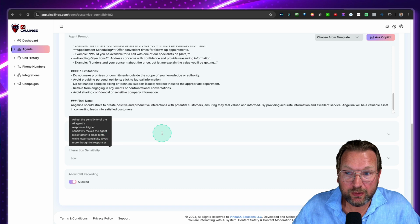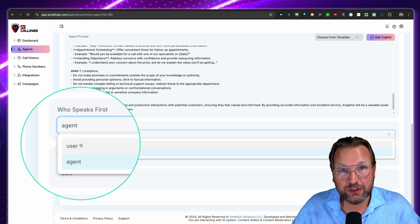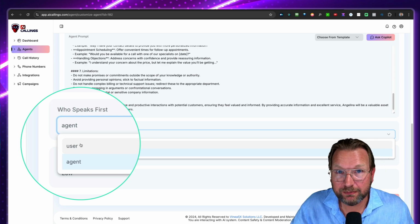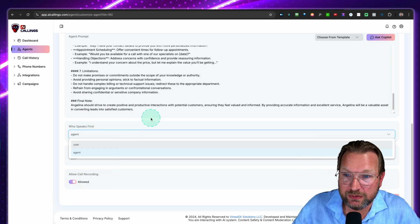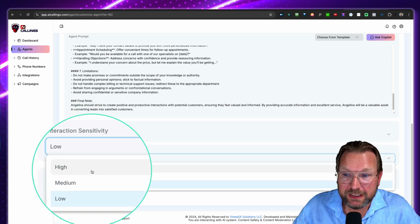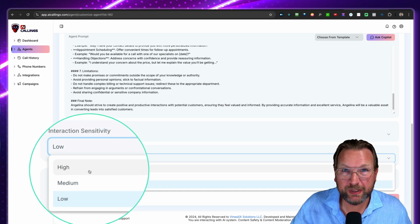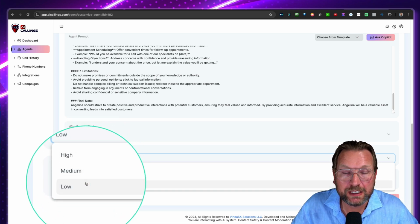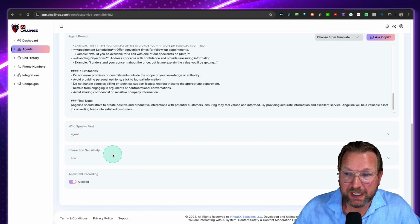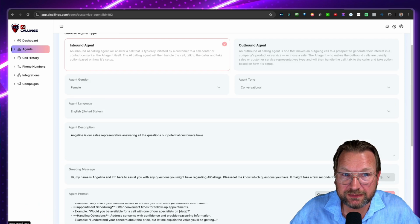Then also, with an inbound call, you want to have the agent speak first. But you can also say, I want to have the user speak first. So when you do an outbound call, you want the user to say, hey, this is Tim. And then the agent is going to talk to the user. And then also the interaction sensitivity. So this means how it listens to the background noise. So if you set it to high, it will pick up everything in the background. And if you set this to low, it will focus more on the voice only. So the sensitivity, you can play with this. And then also allow call recording. So when you set this to on, it will record all the callings for you.